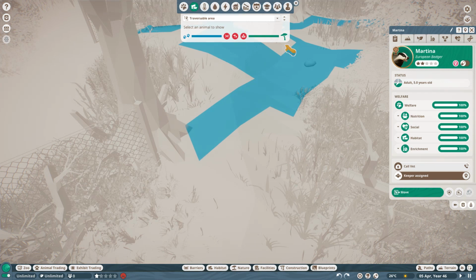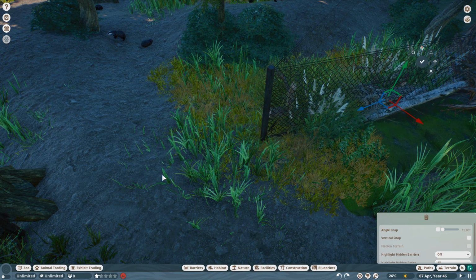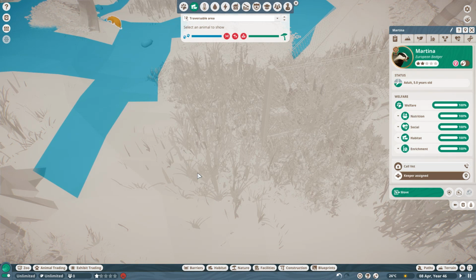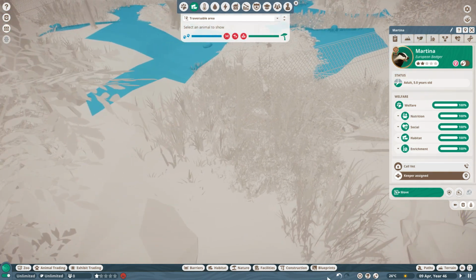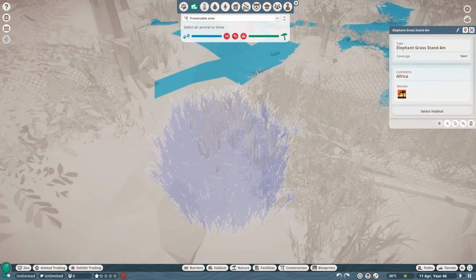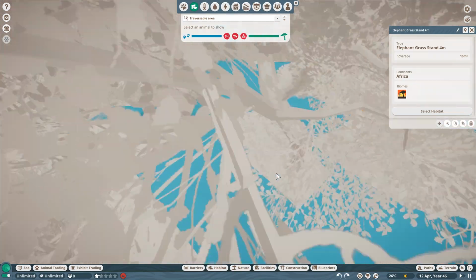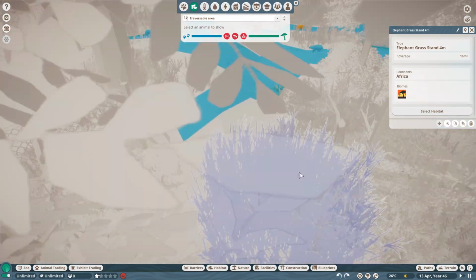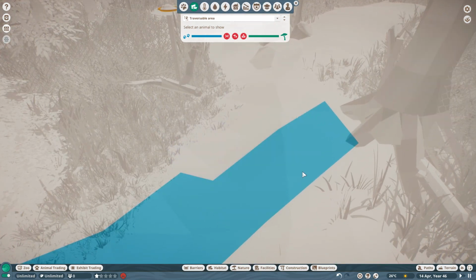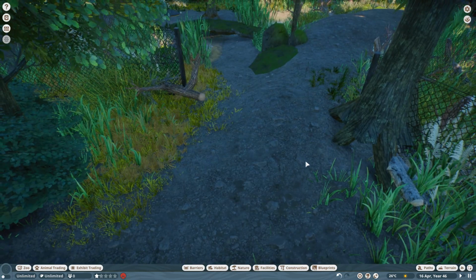No, it's not the tree. I wonder if it's these logs. Not the logs. I don't think this elephant grass has a traversable area problem, does it? Don't know, let's just get rid of that and see. Ah, it was. That's interesting.